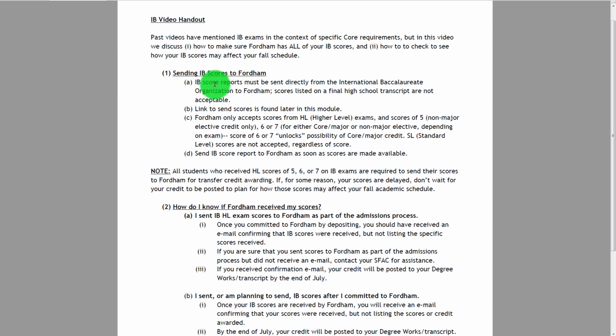First, in terms of sending IB scores to Fordham, you should know that the IB score reports must be sent directly from the International Baccalaureate Organization to Fordham. Scores that are listed on a final high school transcript, even if that transcript is official, are not acceptable, and you'll be able to find the link to send these scores later in this module.